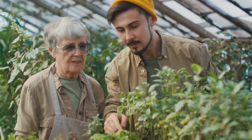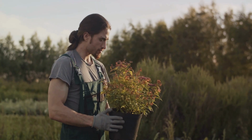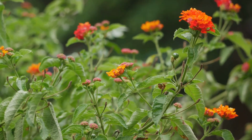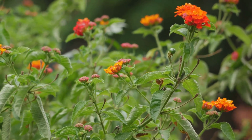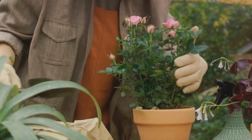Consider your garden's conditions too. Some heirlooms thrive in specific climates, while hybrids are generally bred for a broad range of conditions. Your level of gardening experience also plays a role. Heirlooms, with their genetic diversity, can be a bit unpredictable and might require more care. Hybrids, with their consistent growth patterns, can be easier for beginners.